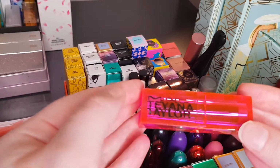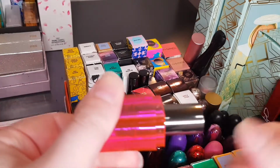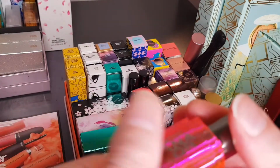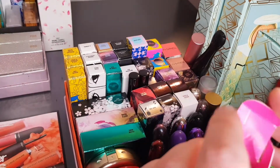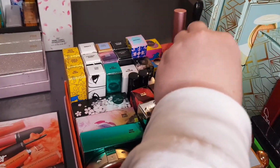Look at that. Clear component. Well, clear with red. Once again, pink component, red lipstick. I mean, I love red lipsticks. I can't lie to you guys. Just love the design of that one. It's definitely bigger than some of the other MAC lipsticks I have in my collection.